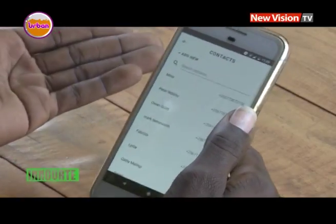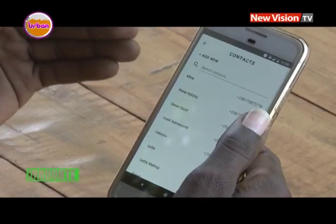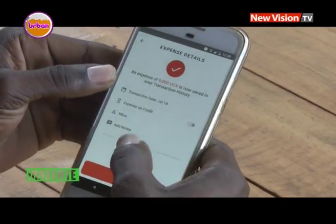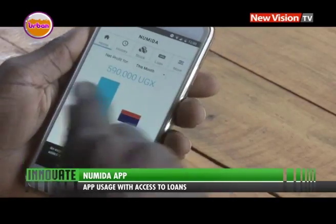You can input the person from whom you obtained the service or from whom you bought any item. So let's say right now I bought it from Mina. Any notes, you can put in any notes and then click on done. So it will be able to update these figures.